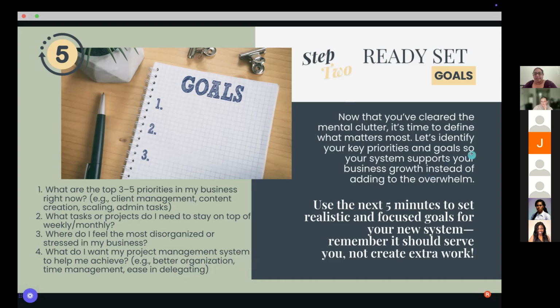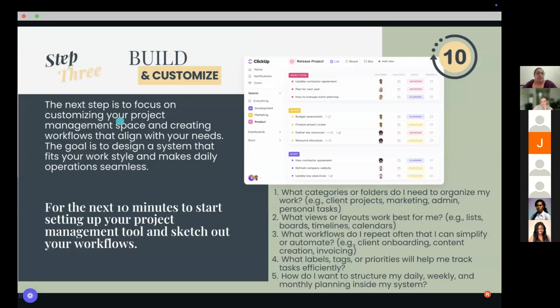All right, so we're going to step on to the next. I put ClickUp in here as an example, but of course, all of these different systems or software can be built and customized in certain ways. So we're going to go over the things you should think about when you are building and customizing it. The next step is to focus on the workflows that you want to build this around, and what you would like it to look like.